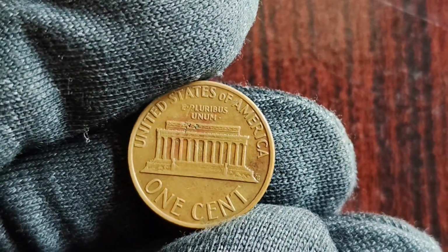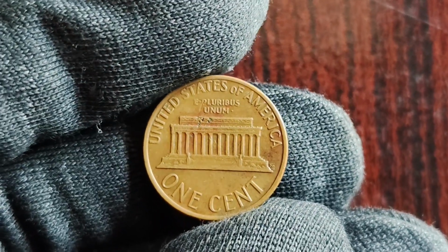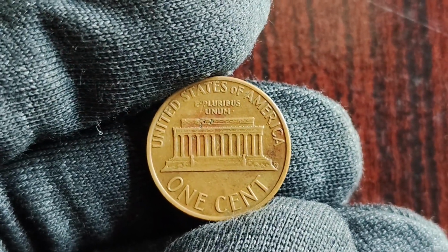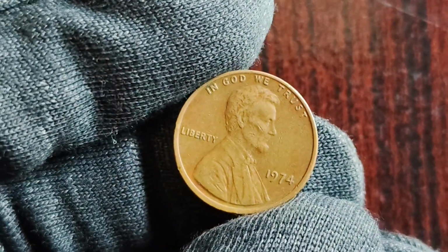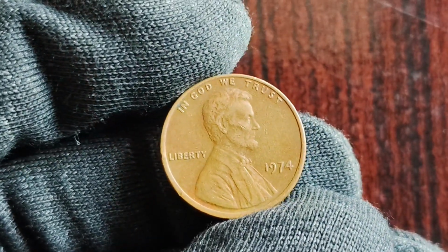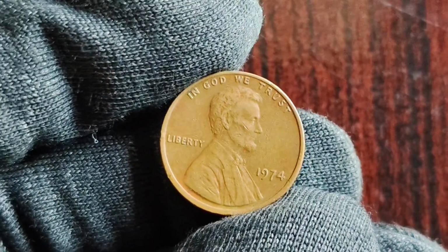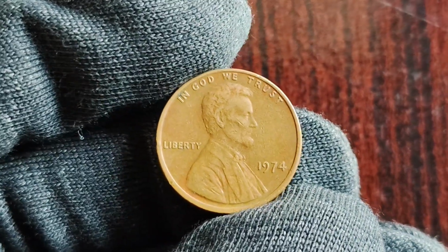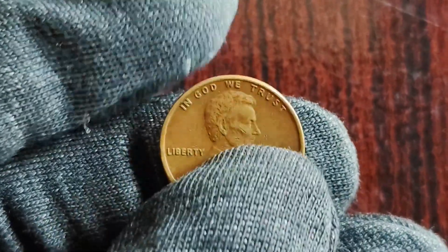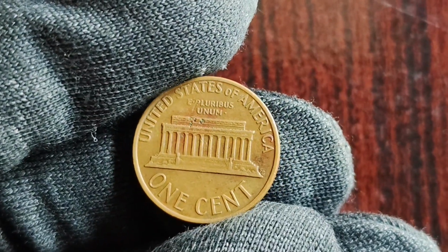Keep an eye out for any unusual features, such as doubling on the date, letters, or Lincoln's profile. Mint errors like these make a penny even rarer and can add substantial value. If you believe you have a valuable 1974 no mint mark Lincoln penny, the next step is to get it appraised or graded. Reputable grading companies, such as the Professional Coin Grading Service, PCGS, or the Numismatic Guarantee Corporation, NGC, can authenticate your coin and assign it a grade, which will help determine its market value.